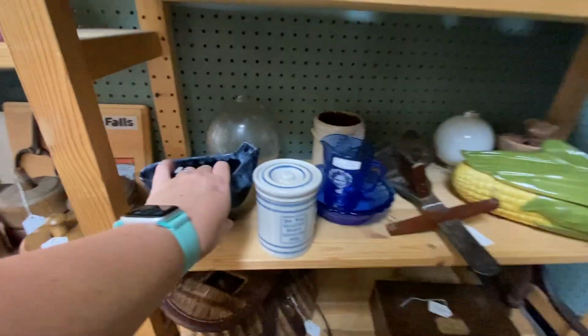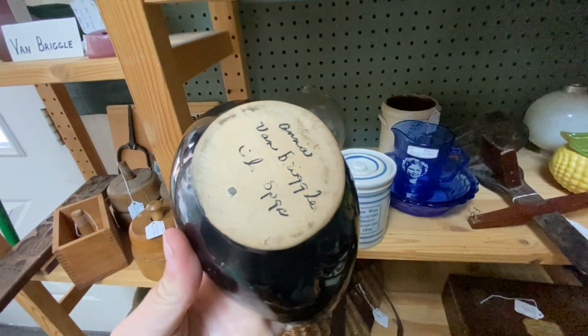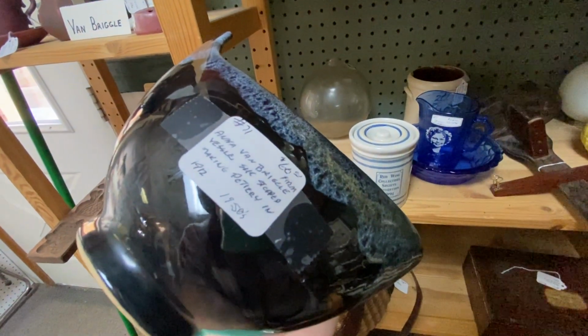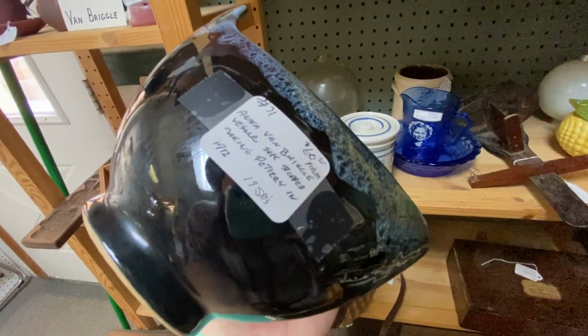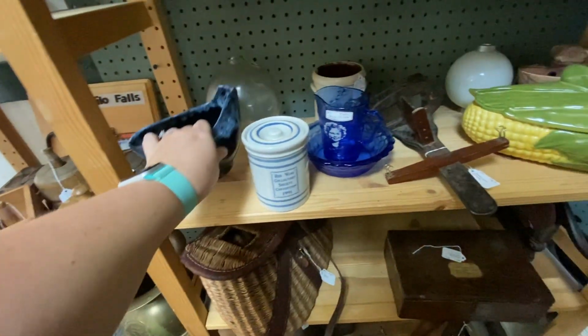As you can see, I've found a little stash of Van Briggle. This one, when I flipped it over, it had a different signature. And at first I thought it might be a fake or a knockoff, hence my face here in a second. But after doing a little bit of research, I believe this is the older original signature that they used before they started using their logo as the signature on the bottom.